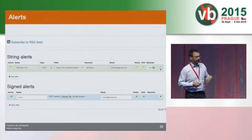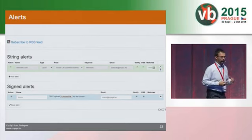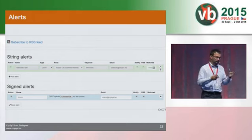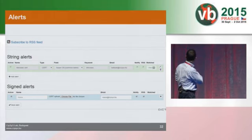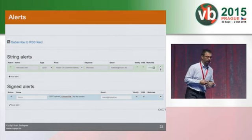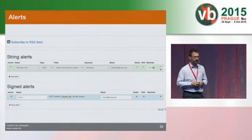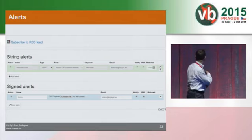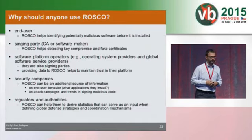You can also set alerts. There are 2 kinds of alerts. You can set a trigger for specific things. For instance, in this example, you have an alert: anytime we see a certificate which has this keyword in the subject name, then we would send out an email alert. Or we can also set an alert for signed objects. So if we see an object which is signed with a particular key, then we can send an alert.